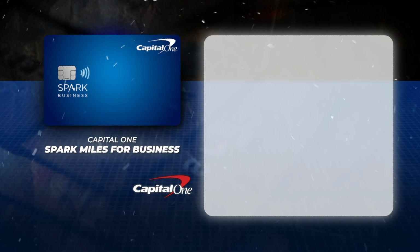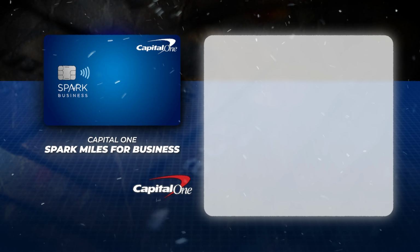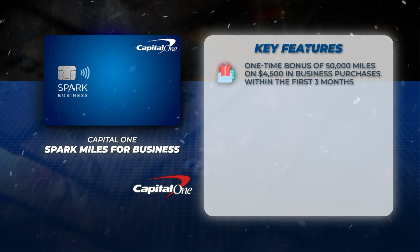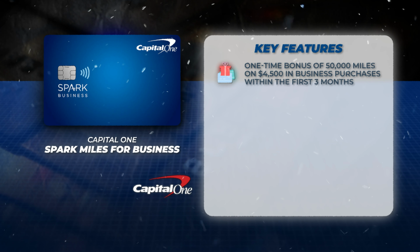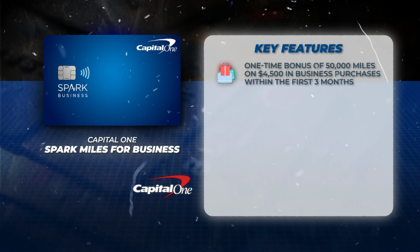If you have a business that requires you to do a lot of traveling, then the Capital One Spark Miles for Business could be the perfect option for you and might be something you want to consider. And this is because with this credit card, you get a one-time bonus of 50,000 miles when you spend $4,500 on business purchases within the first 3 months of opening the account.